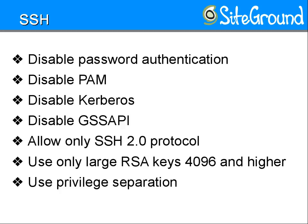Use very large RSA keys. Do not use DSA keys. DSA keys are already broken, and currently their implementation is broken in all of the distributions. So don't use DSA keys. If you have generated your DSA key and it was 4K, 4096, before, I think 2006 or 2007, I don't remember. I think it was 2006. If you had this, then your key is still safe, but the mechanism is not very safe.